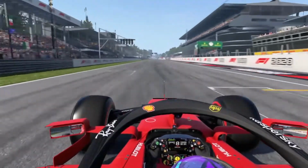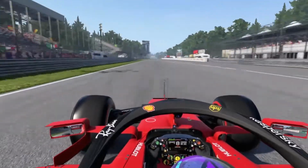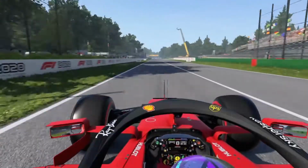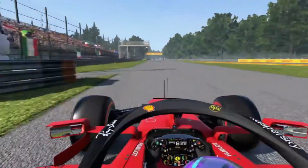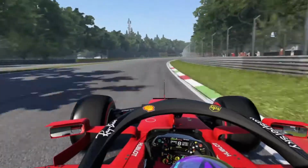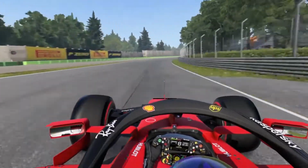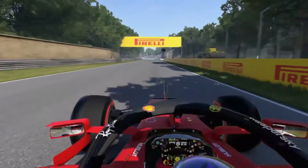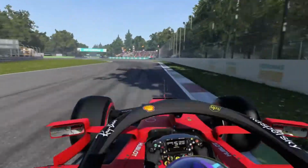The Tifosi couldn't be at Monza this year, but they were there in spirit, cheering on. Well, interesting Ferrari. Down towards turn number one, though, at the Rettifilo, we're going to go straight on, ploughing straight through. No chicane this time for us. Flat out through the Curva Grande and now down towards the Della Roggia chicane. Unfortunately, there's no sneaky little cut-throughs here. We're going to have to take the chicane.